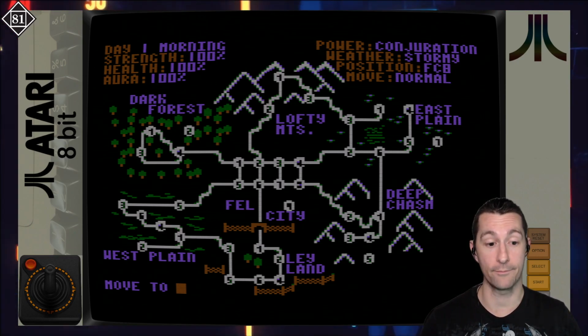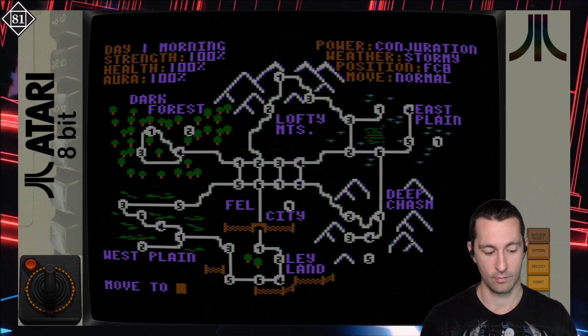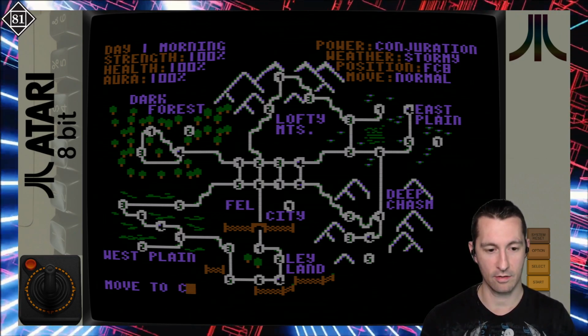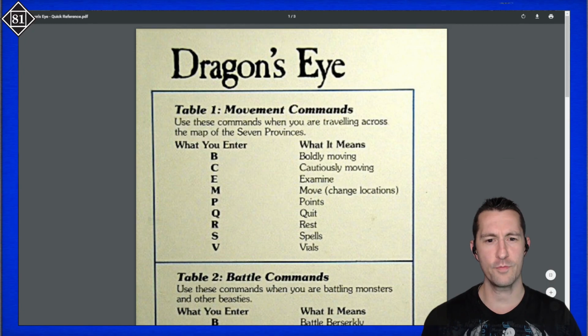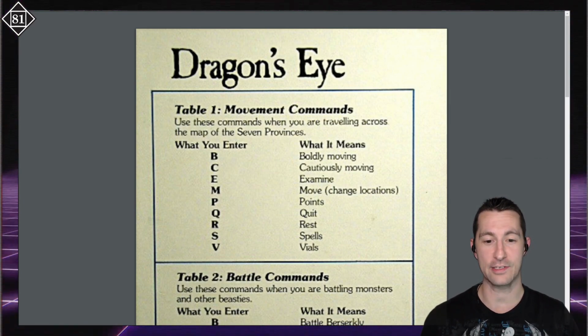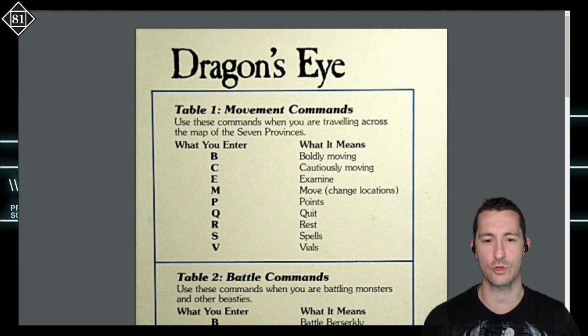I don't even know where I am. Am I a cursor blinking on the screen? I can't tell. Move to 1. No. Move to C. Well, we'll check the quick reference card because it's not doing what I would expect it to do. So movement commands, when you push move, oh, it's how you move. You move with either B, C, E, M, P, Q, R, S, or V. So that's, I guess, the options you have whenever it's your turn to move.